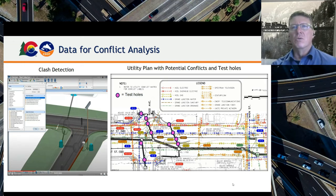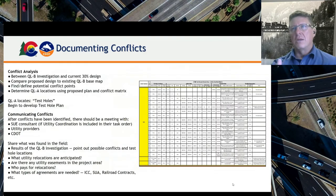Running all this through helps us create a conflict matrix that really pinpoints the relocations or the avoidance or accommodating utilities in place. And so it's extremely important to use this life cycle to build all the way through, talking and coordinating with utility companies about what we've done so far to either avoid them, or there's no way to avoid them and now we have a relocation.